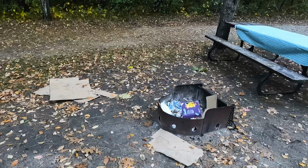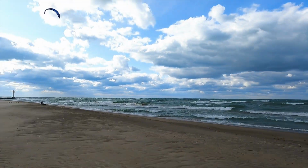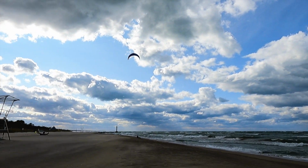Another awesome thing about fall camping, a good camper. This is not a professional camper that, you know, thinks of other people. You stay nice and warm. I can feel the heat coming off this sucker already. You can see this guy is windsurfing there.